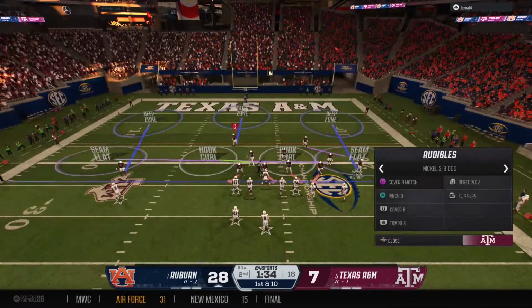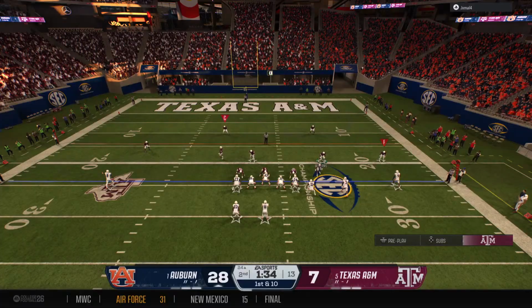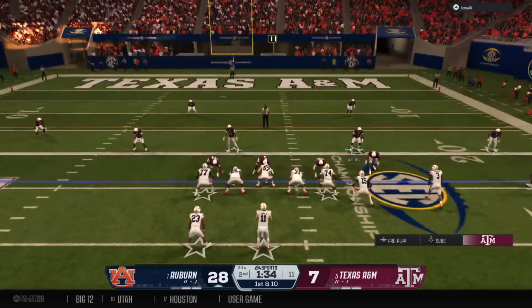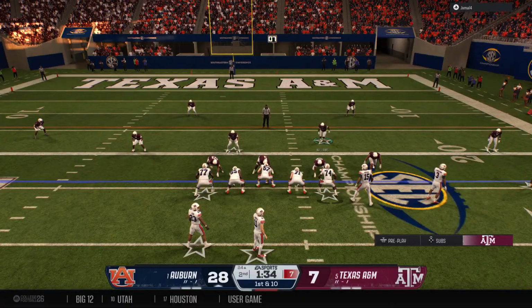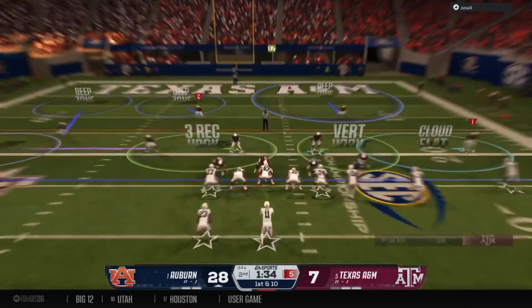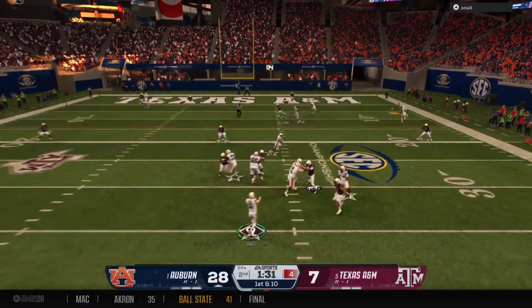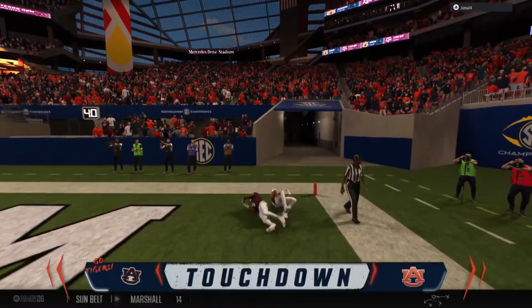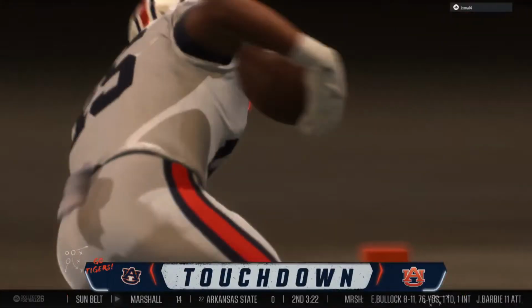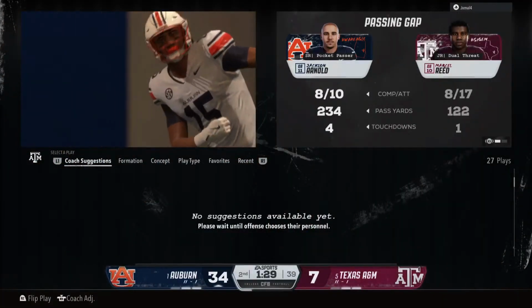So the first play of the drive here coming up. Less than 2 minutes left on the clock. Here comes a first down pass attempt. Close to the tight end. Oh, he makes the catch. And he's in for the score. Touchdown, Auburn. Well, no surprise from offense this good.